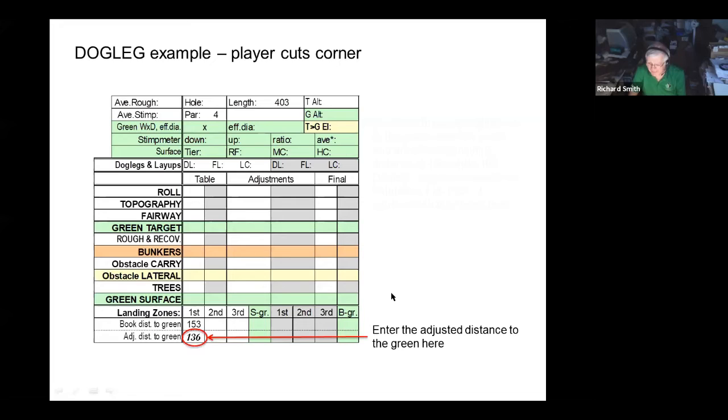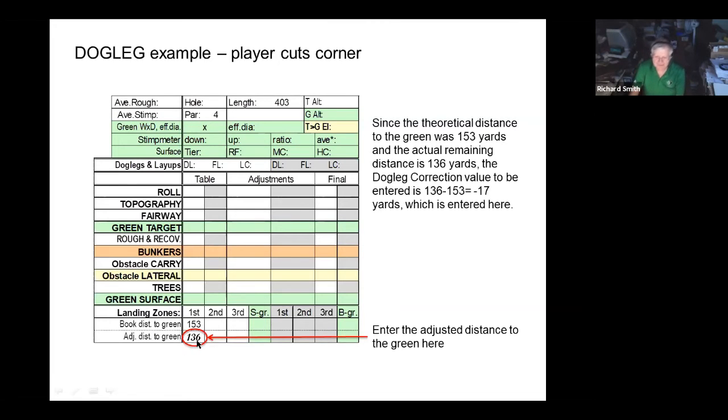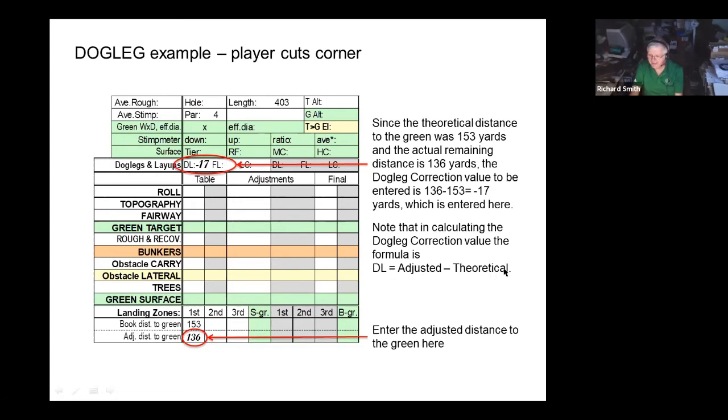So where were we? Okay, we're going to enter the adjusted distance to the green here, the 136 that we measured. So it was theoretically 153, and the actual adjusted was 136. The dogleg correction value is the difference between them, minus 17. Note, it's always adjusted minus theoretical, which is why this comes out to be a minus number, which it should, because by cutting the corner, he has shortened the effective length of the hole by 17 yards.